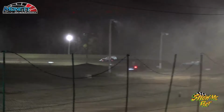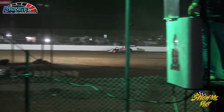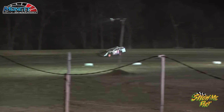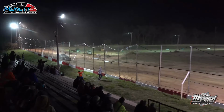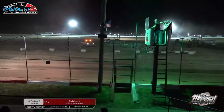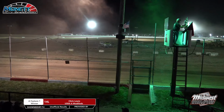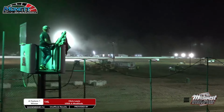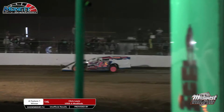Chris Lewis already 1 second out from the rest of the crowd. Hager, I don't know if he's got enough real estate to reel him in. It doesn't look like it. Stretched it out. Chris Lewis taking the first feature win here from your A feature. Another great drag race for that second spot. Chris Lewis coming home with the win there.